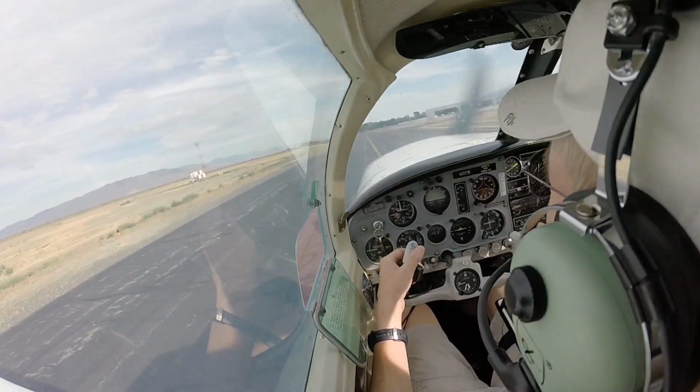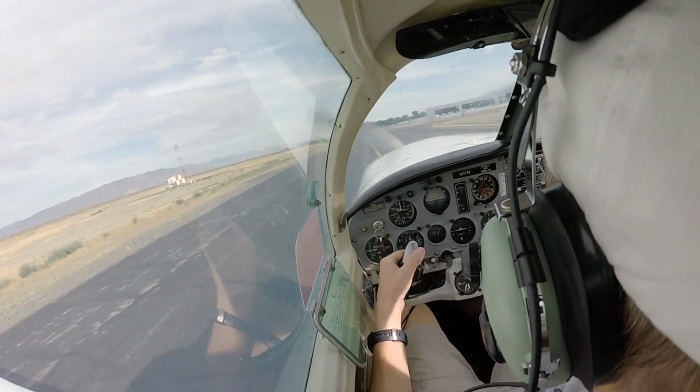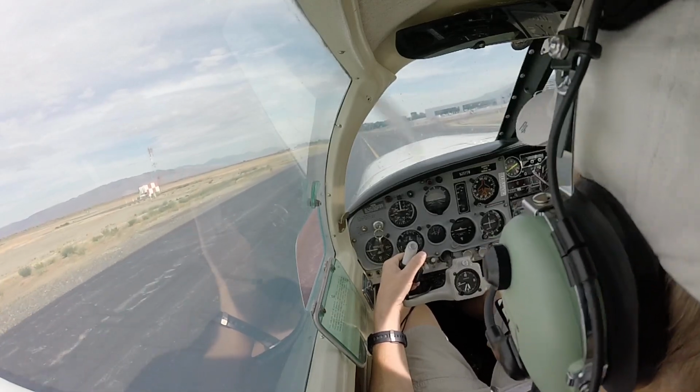15, Provo Tower. Traffic's on a 5-mile final. Traffic on the downwind. Runway 13 shortened, cleared for takeoff.